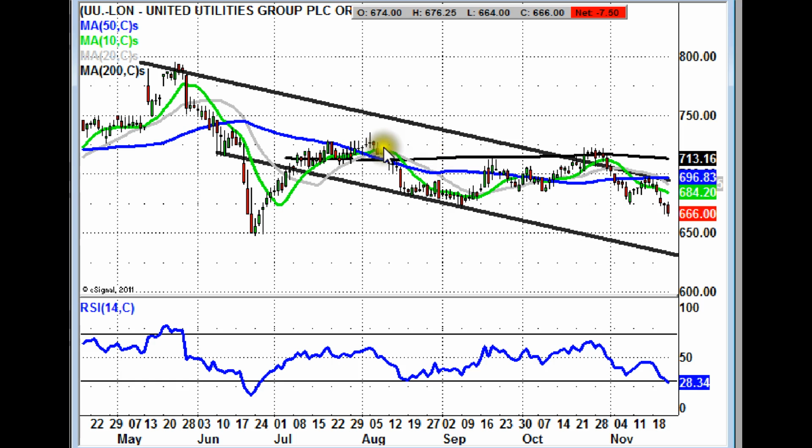But this is a stock under pressure. All the near-term moving averages are falling, and a break of June support at £6.50 really would be slightly painful at this stage in terms of having negative technical implications.